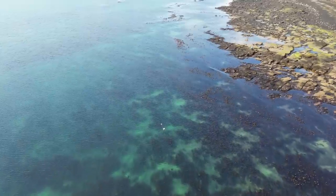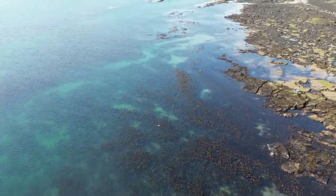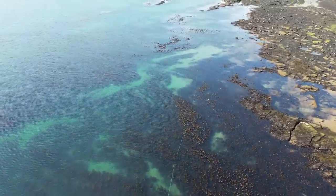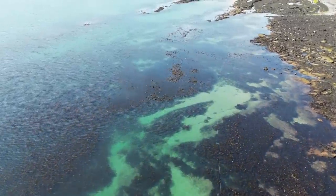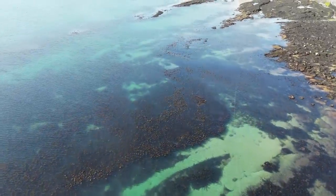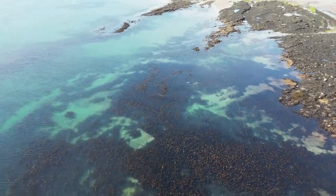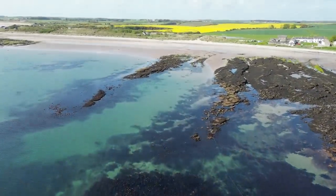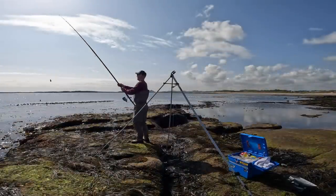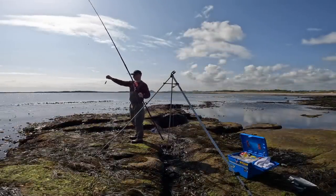Tell from having the drone up, there's just fringes of weed and rock, but there are patches of sand as well. And I think sometimes what might happen is if your gear ends up on a patch of sand, you've got less chance of getting a fish, because I'm not sure how confident they'll feel swimming out onto the open sand in broad daylight. I mean, that has literally not been touched.